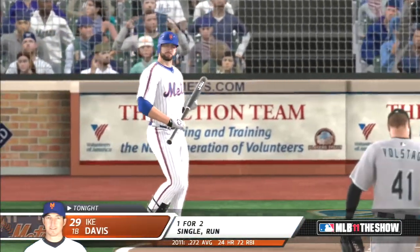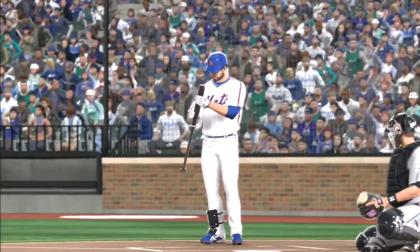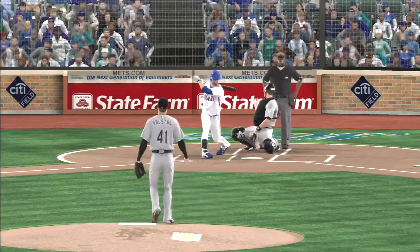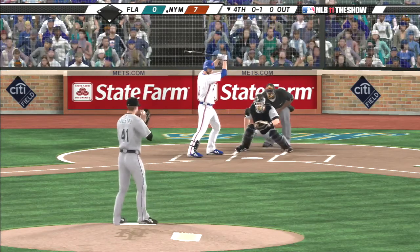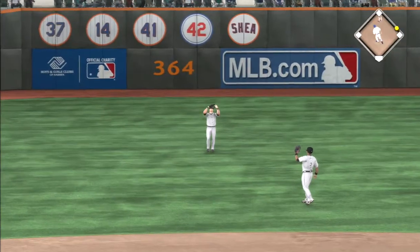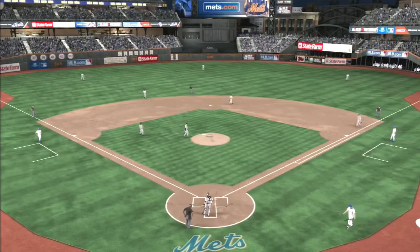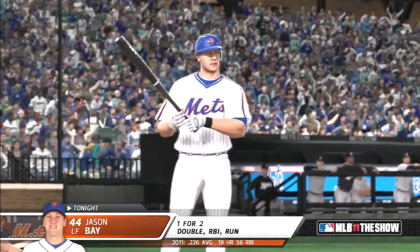Ike Davis will lead things off here in the home half of the fourth. Here's the first pitch to him. And this is fouled back and out of play. And this pitch is lifted in the air toward the left fielder Morrison. One down. Leadoff man set down now for the left fielder, Jason Bay.